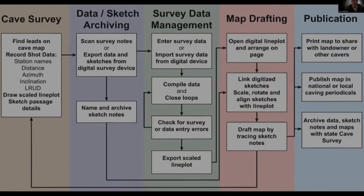We do collect backsights on all our measurements, so we can catch some of those problems. And there have been successful so-called office expeditions where time is spent just with the data, analyzing loops, looking back at original sketch notes, and finding problems and fixing them without going underground.